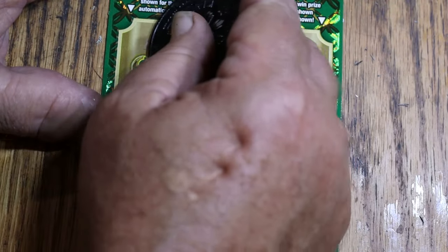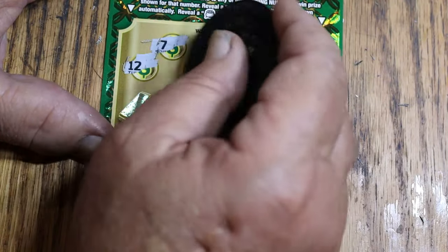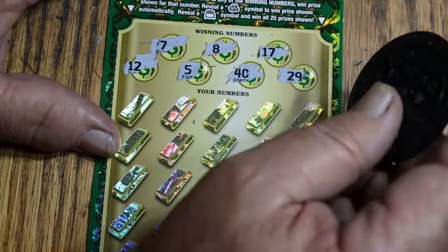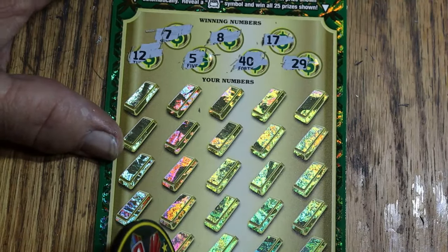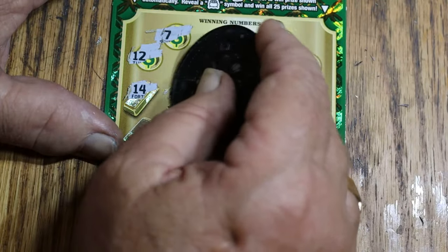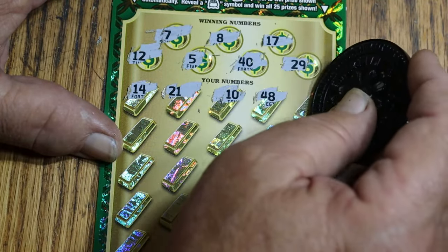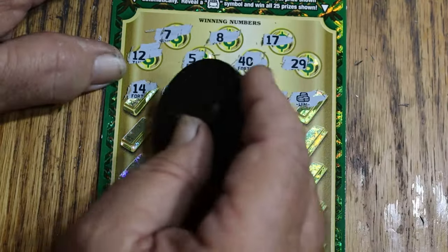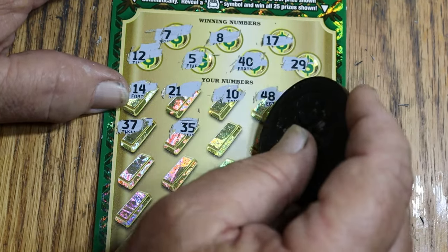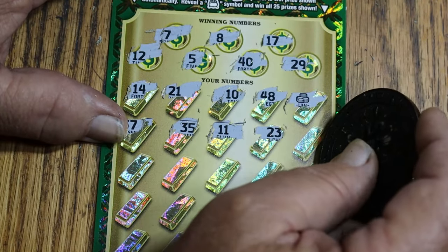Here we go. 7, 8, 17, 12, 5, 40, 29. Now, it would be nice to be able to repeat that. We could have a profit book if I can do that again. All right, there's 14. 21. 10. 48. Stack of coins. Doesn't mean that's the only thing. 37. 35. 11. 23.